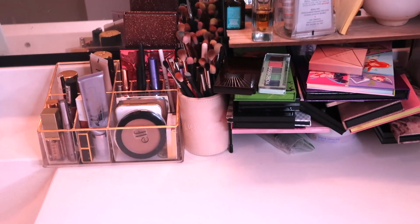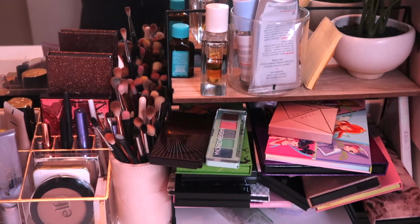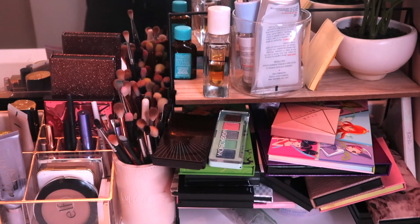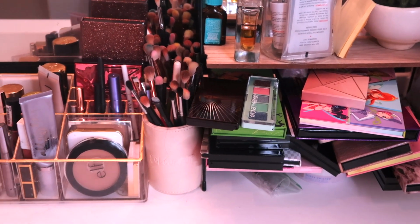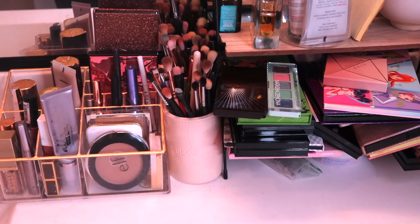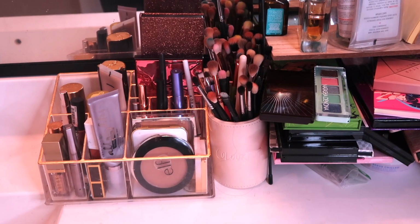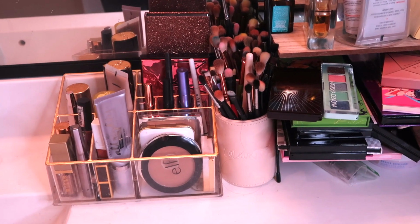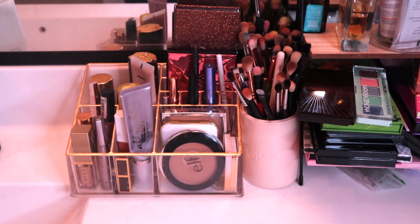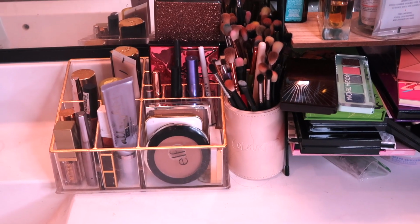Over here, this is where all of my palettes are housed. Up here I have a little bit of skincare, fragrance, hair care. You know, apartment living, I'm learning to have less space, and it's fine, we make it work. Normally I like not a lot of clutter on counters, but living in an apartment and getting ready in the bathroom, I'm like, you know what, clutter is fine. This is all of my project pan items so that they are front and center.